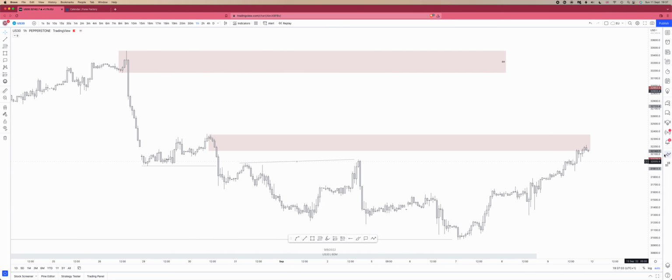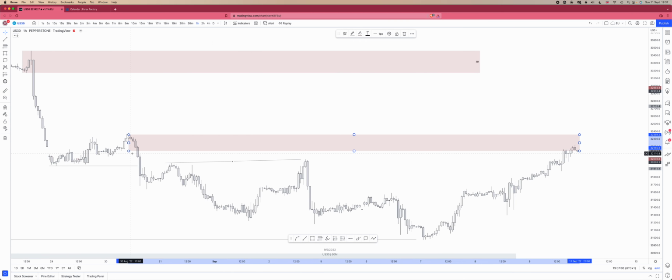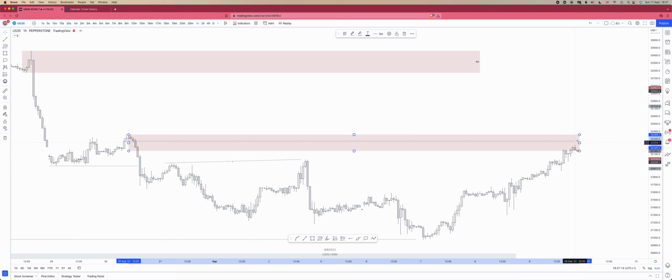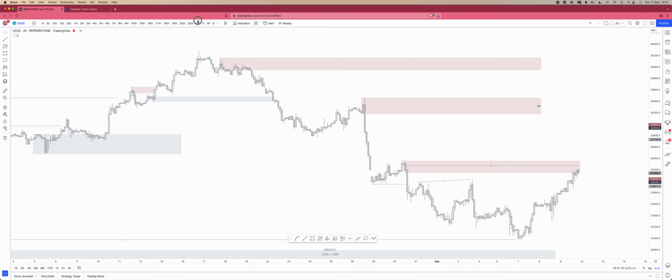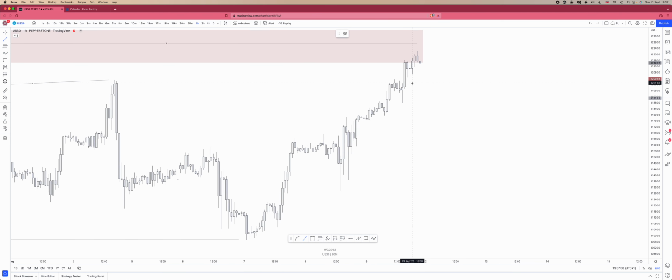On the 1 hour, let's see if we've had any shift yet. No, we have not. 1 hour extreme is all the way up here, so we could see a sweep into this 1 hour. Let me see if 2 hours is cleaner. No, 2 hours the same. So we can see something into here, and then this would be broken, and then we can just look for something to the downside. But let's see how they react.